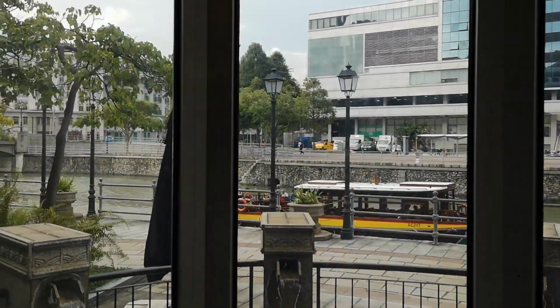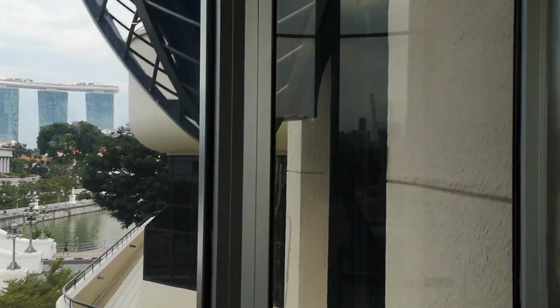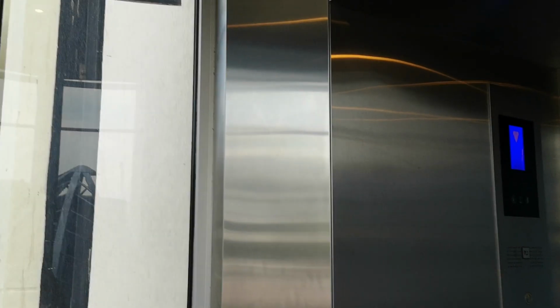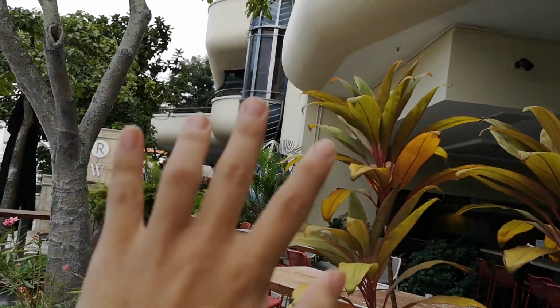Outdoor lift. Seems to be one from an old Otis. It's a long glass lift.